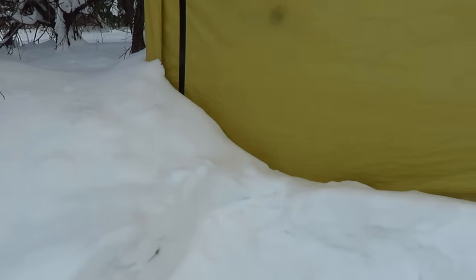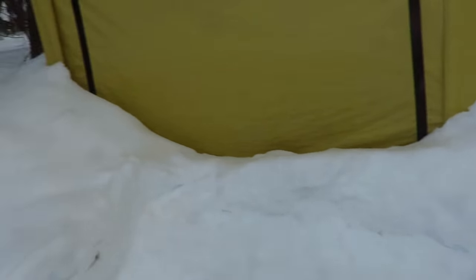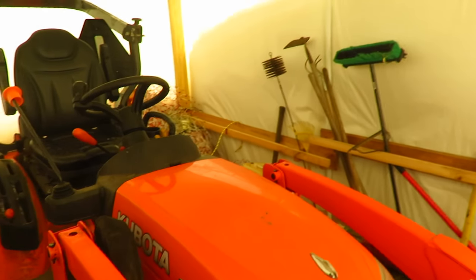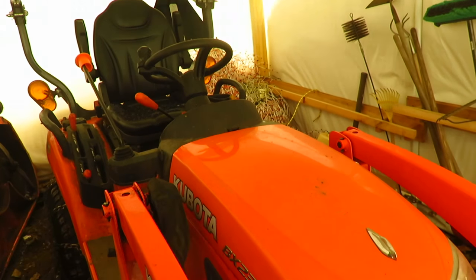We're on our way down to go get out the tractor so we can help finish cleaning up and dig out some spots. That should be fun getting the tractor out. Let's try to get her out now.